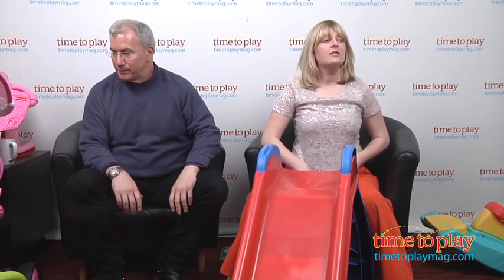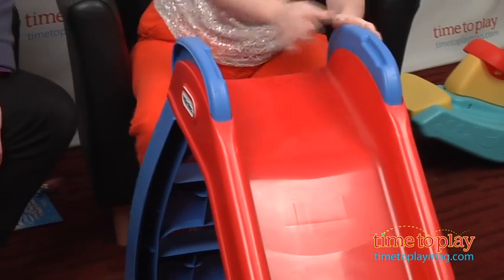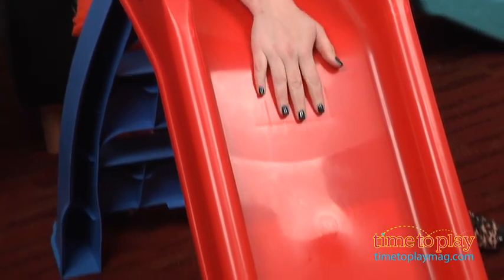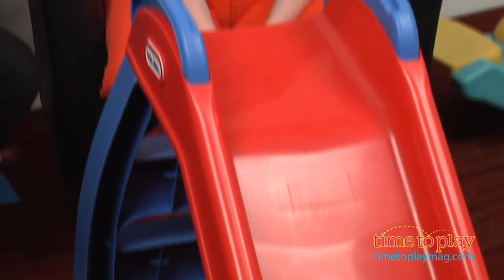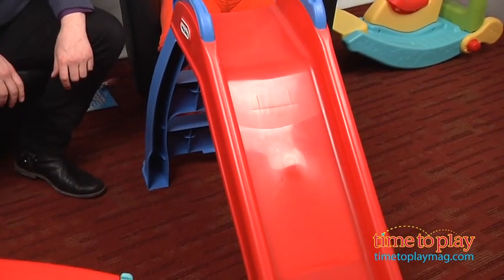Okay. So, we got another slide. This is the Little Tikes first slide from MGA, also for ages 1.5 and up. It is what it is. It's a slide. It's a little bit bigger than the one we just showed you. Indoor, again, outdoor? Yes. So you could do it indoors, right? Nice. Again, this is really sturdy also. And it does fold up, actually, so it becomes a little bit thinner for storage.